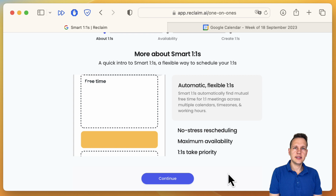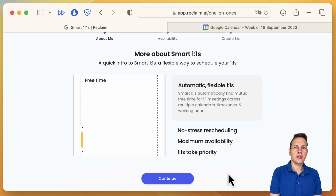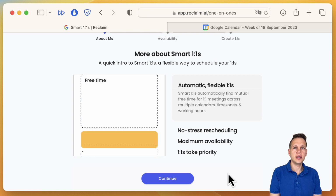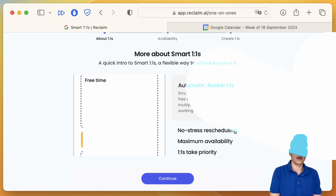Unfortunately, when I tested this feature with one of my friends, we were not able to get the Smart One-to-Ones to show up on her Reclaim Planner and Google Calendar. And after 30 minutes of trying, we decided it's not worth the hassle. This is why I suggest you only use the feature with people who are already using Reclaim AI. Otherwise, you run the risk of embarrassing yourself by promoting a cool concept that you won't easily get to work.